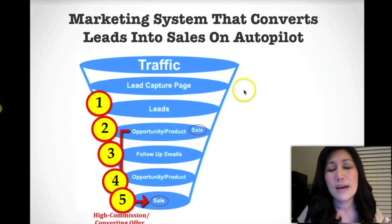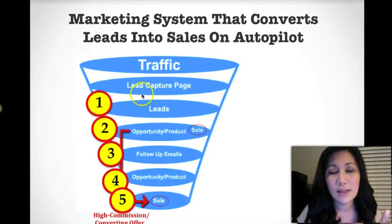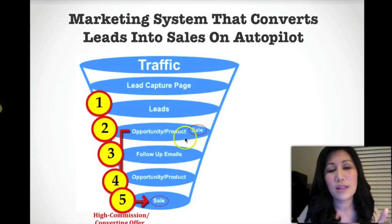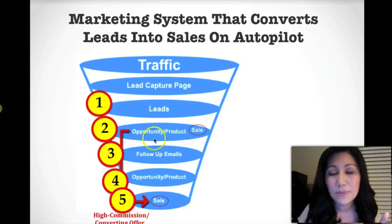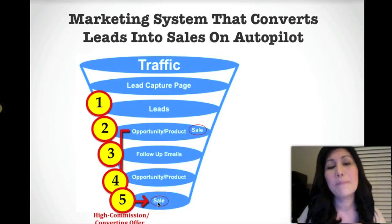But basically, this is what the funnel does. It's basically just automating the whole sales process, from visiting the offer, from visiting the capture page, to trying to convert them the first time, to following up with them if they don't buy at the first point of contact, and this gives them another chance to become a customer. All right.